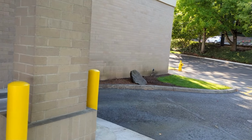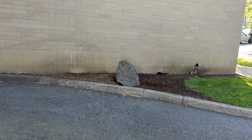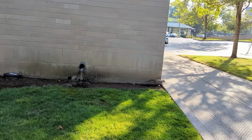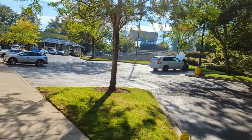Good evening, my little friend. Cute. I love rodents so much, man. They're so freaking cute. Look at you. How could people not like you guys? You're nuts and you're cute.